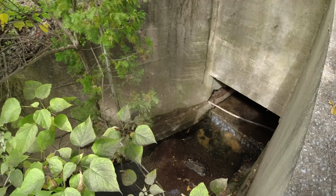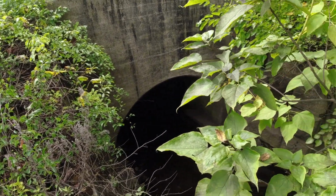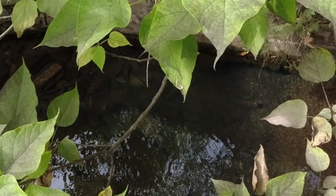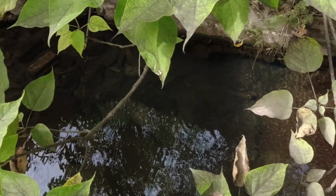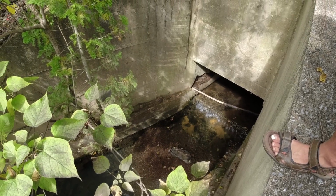But in order for us to get access down there, we do need to walk through that. So we're going to go down to the other side, walk upstream. Oh, there's fish in there. There's actually a lot of fish. You see them? And there's also a giant dead beaver down there too.